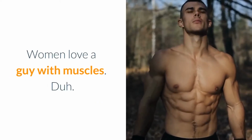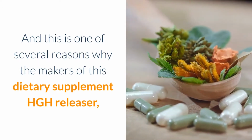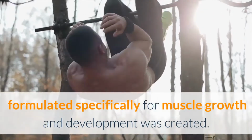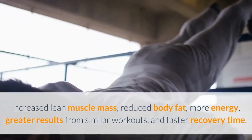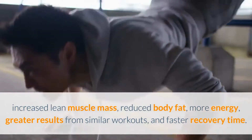Duh. And this is one of several reasons why the makers of this dietary supplement, HGH releaser formulated specifically for muscle growth and development, was created. Benefits include increased lean muscle mass, reduced body fat, more energy, greater results from similar workouts, and faster recovery time.